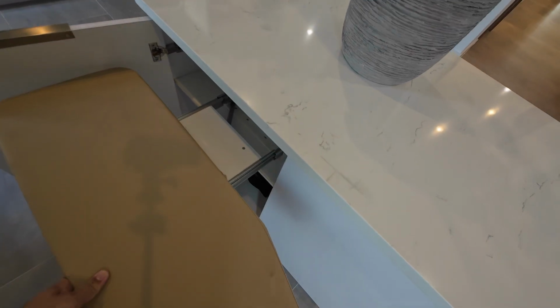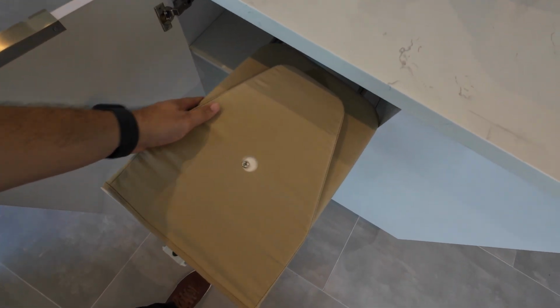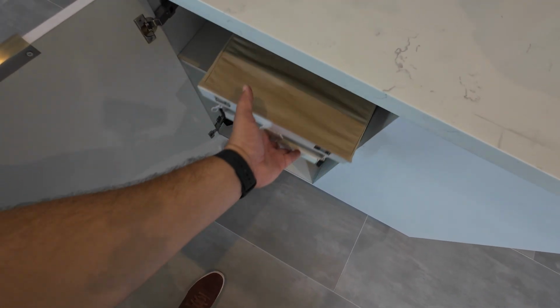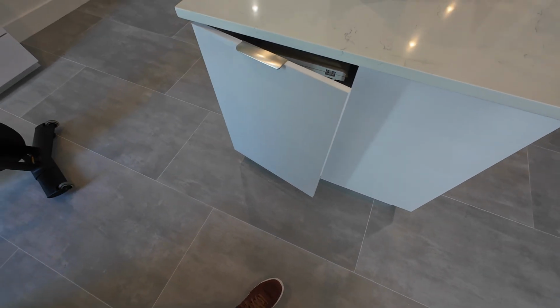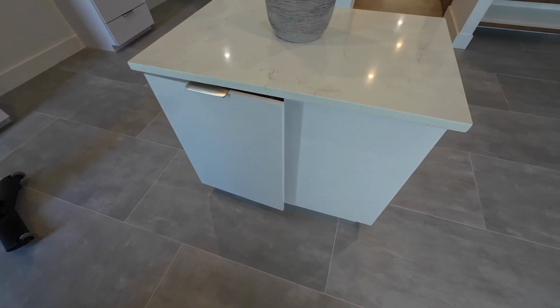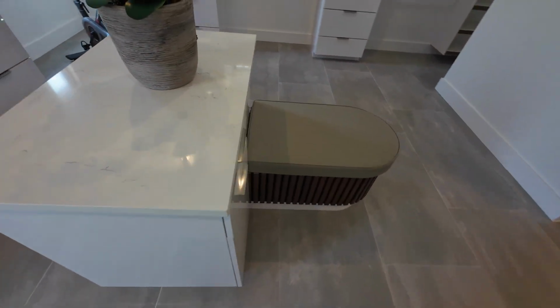This is pretty cool. This looks like it kind of folds over and retracts this way, and then you push it into this closet space, and then we close that just like that. That is pretty neat. Yep, no need for another type of ironing board. You have one already built into your structures here.